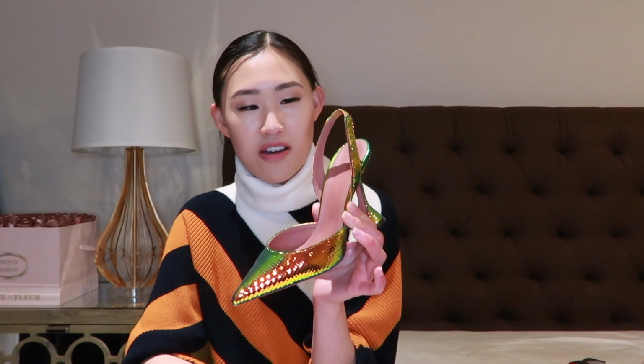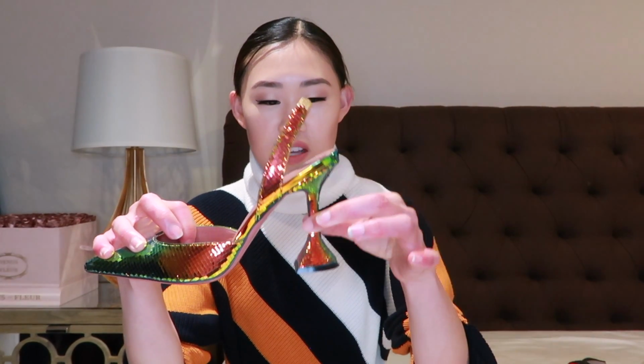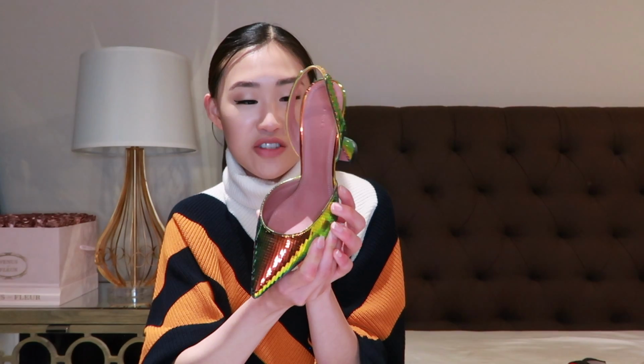And now we have a very recent purchase, not very recent, but from a few months ago. This Amina Muaddi. If you've been following all the shoe designers lately, you'll know that Amina Muaddi has been like the hottest shoe brand at the moment. And they're known for this heel that goes skinny and then goes out to like a big thing on the bottom. This pair I found on Farfetch, and it's a half size too small.